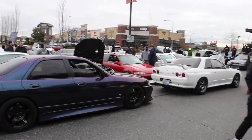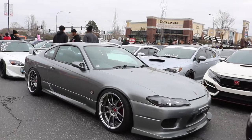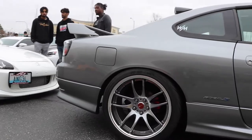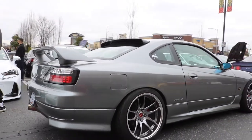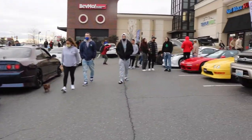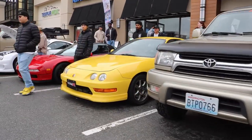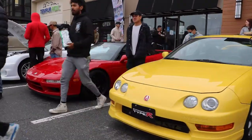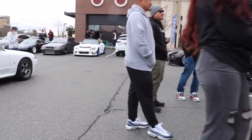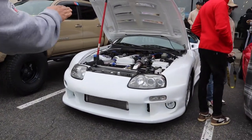Alright guys, well it is packed out here today. We got a beautiful S15 from Canada. This guy crossed the border, came all the way down just for this meet. Spec S as well. Very clean S15. There we got Skylines. Walter brought out his 4Runner, and Michael brought out his Integra. I also got the beautiful NSX. And most importantly, this Supra over here, guys.